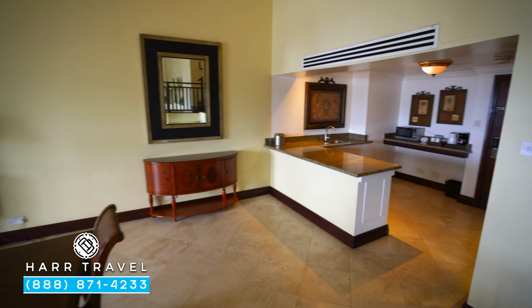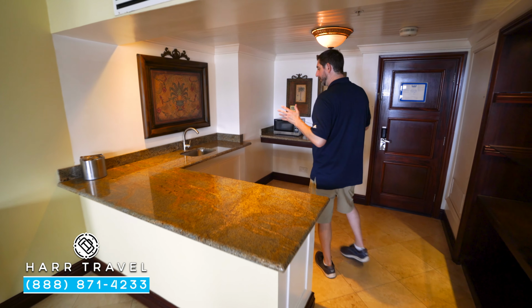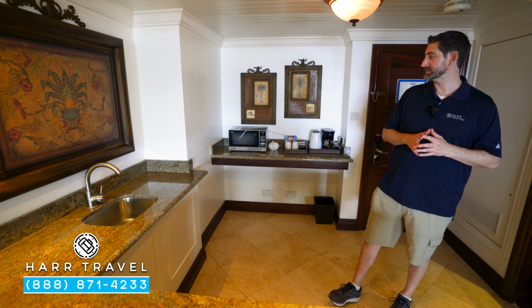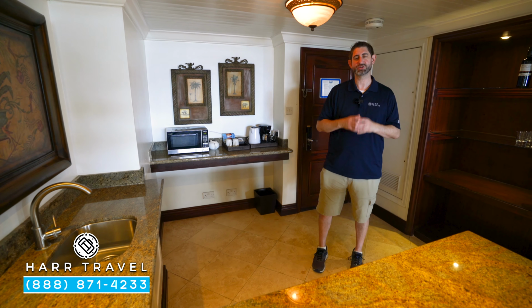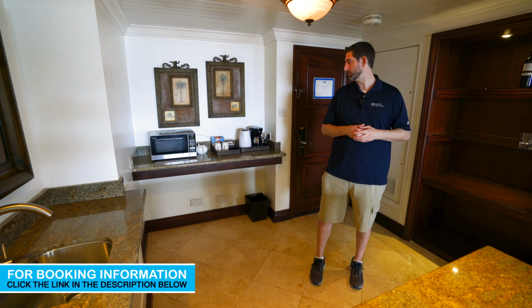Now, continuing along, this room has a kitchen. Of course, it's an all-inclusive. You don't really need it for more than prep, but if you are hosting an event or a party in here, this is a fantastic space to have. You're gonna have a mini fridge that's fully stocked with beer, wine, soda, juices, and your favorite mixers that we'll take care of as part of that preference sheet we do with the butler before you arrive.